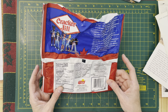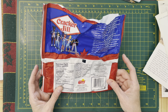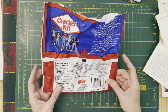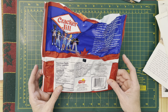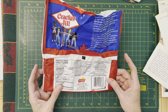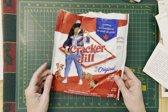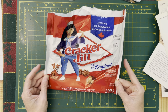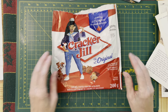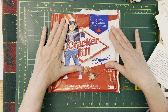What does the packaging say? Frito-Lay Canada, Cambridge, Ontario, Kentville, Nova Scotia, Lévis, Quebec, Tabor, Alberta, blah, blah, blah. It says imported by, so one assumes that it was made elsewhere. And I'm going to go possibly the States, but it doesn't say so. But I'm going to assume that they are widely available in other locations other than just Canada. But that is the Cracker Jill.